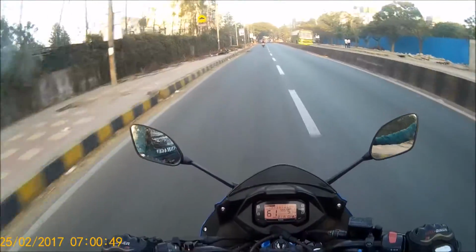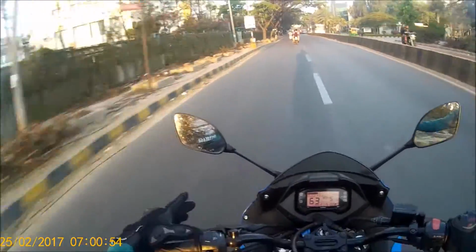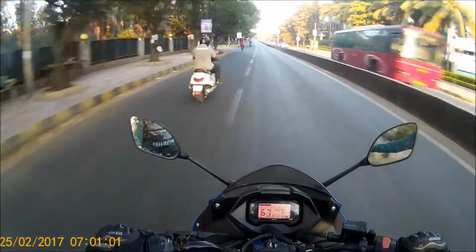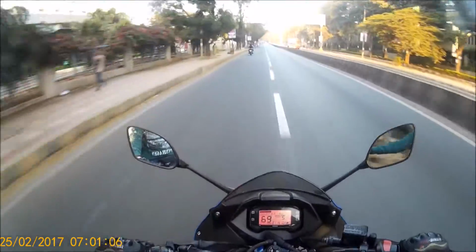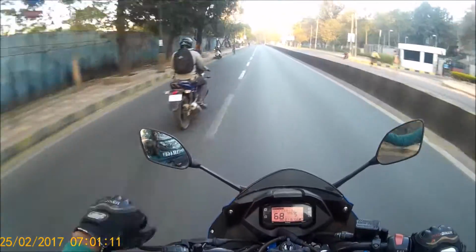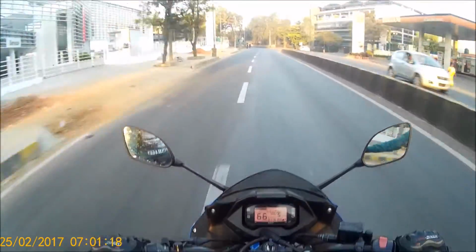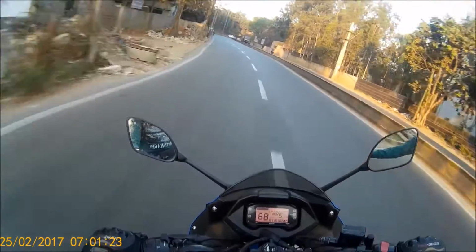And I have already spoken about the comfort levels. This is one of the best comfortable bikes in this segment, I can tell you. I've done many rides of around 100, 150 kilometers, and I have never felt wrist pain or back pain. Just hold it like this, it will just cross the distance just like that.